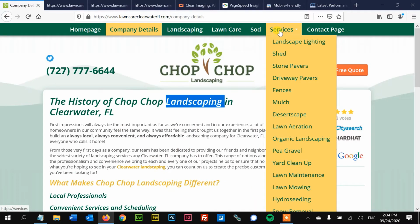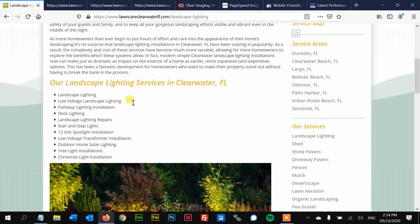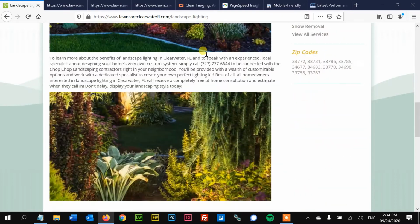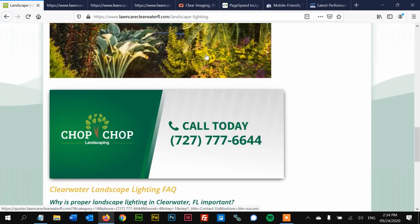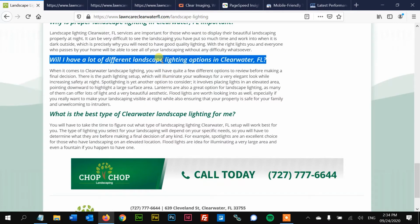If we go over to their service page, landscape lighting, right? They've got landscape lighting in the heading here, pretty good. Here it is again, and they're mentioning their service area, pretty smooth. So that is what you want to do. You want to put your keywords into these headings.